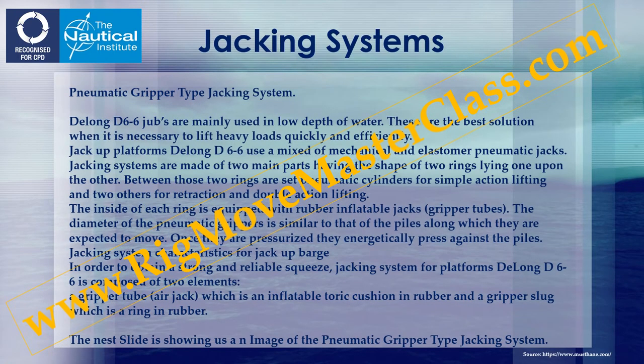Pneumatic pipe jacking system. DeLong D66 jack-ups are mainly used in low depth of water. These are the best solution when it is necessary to lift heavy loads quickly and efficiently. Jack-up platforms DeLong D66 use a mixture of mechanical and elastomer pneumatic jacks.